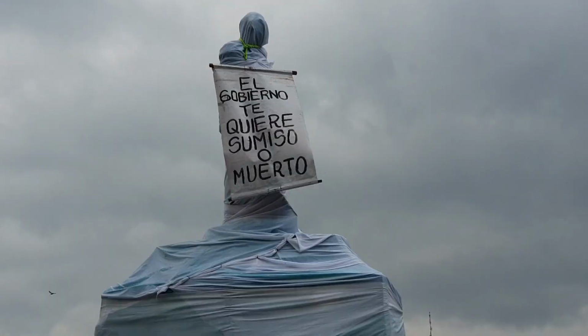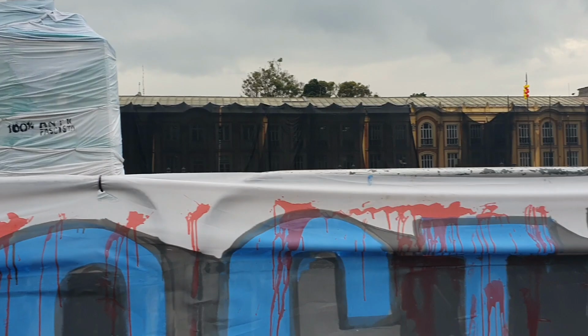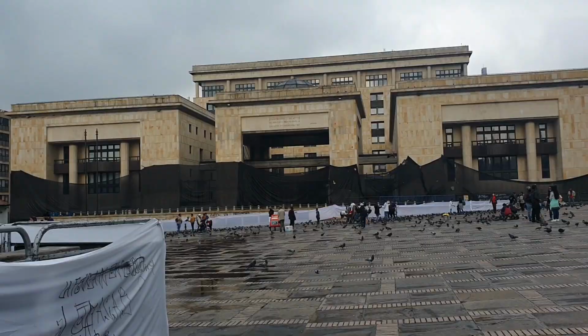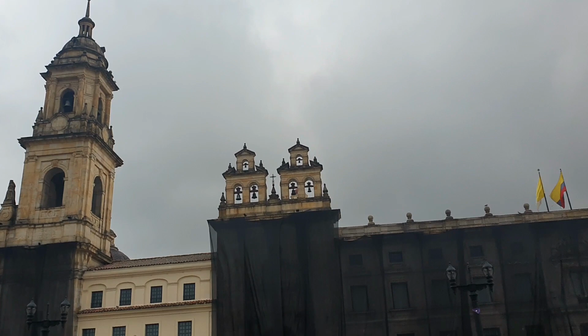There are protests right now about jobs in Colombia, pensions, people having no jobs. So a lot of politics is happening right now in Colombia, and unfortunately it is what it is. And as you can see, the whole square is covered in tarps so that people will not spray paint it or throw paint bombs at it. So this is happening right now in Colombia.